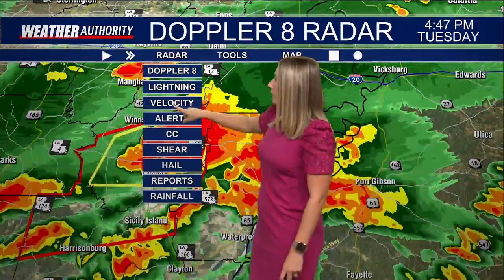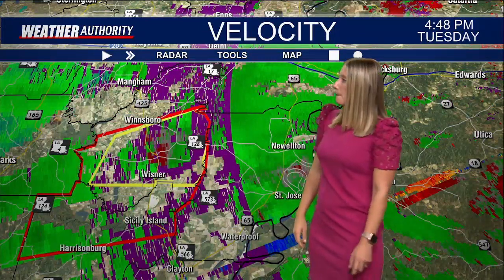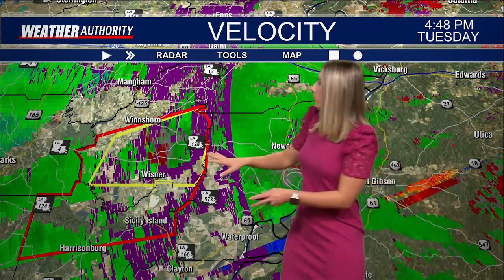Yes, I did just want to point out on the storm that is to the northeast of Natchitoches, it is currently moving north of Cruz along Highway 71, and it looks like it will be moving near the community of Wheeling, Louisiana. Okay, thank you. All right, and I did want to quickly jump into this one.